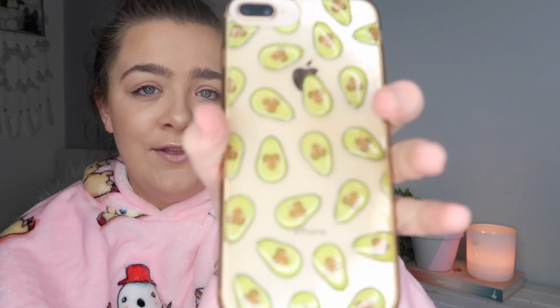So I have a bit of an outdated iPhone, I suppose. It's an iPhone 8. I've got this cute little case on it from one of my friends. It's currently on charge because your gal is very unprepared, and we are going to go through it and I'm going to show you what's on my iPhone.